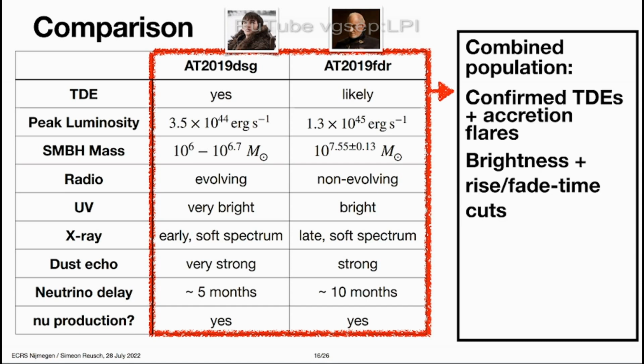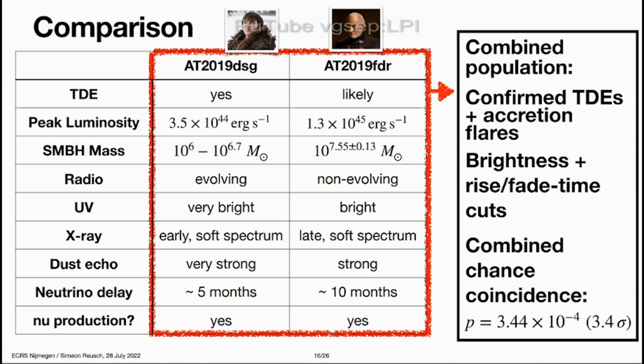So we took this as a combined population of confirmed TDEs and so-called accretion flares, where we have events that look like Tywin, which are not a clear-cut TDE, but like in AGN have these long-lived flares. We threw all those events together, applied some basic cuts in brightness, rise time, fade time, and so on, and then used this to calculate a combined chance coincidence. We ended with a 3.4 sigma probability of finding 2 such events in the ZTF high-energy alert neutrino footprint that was accessible to us in our follow-up program.